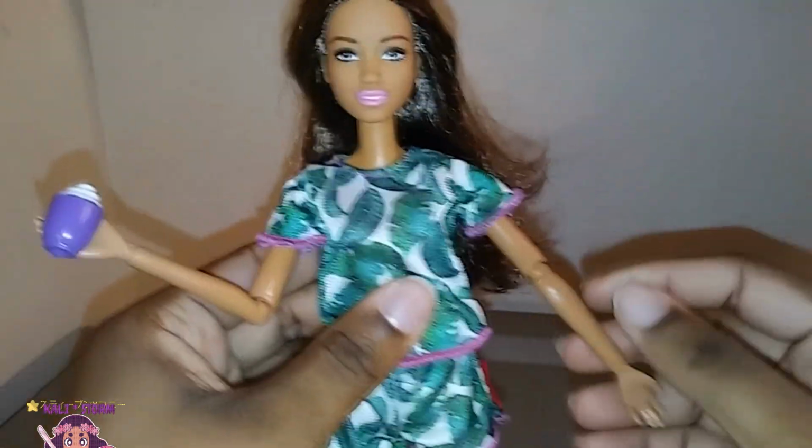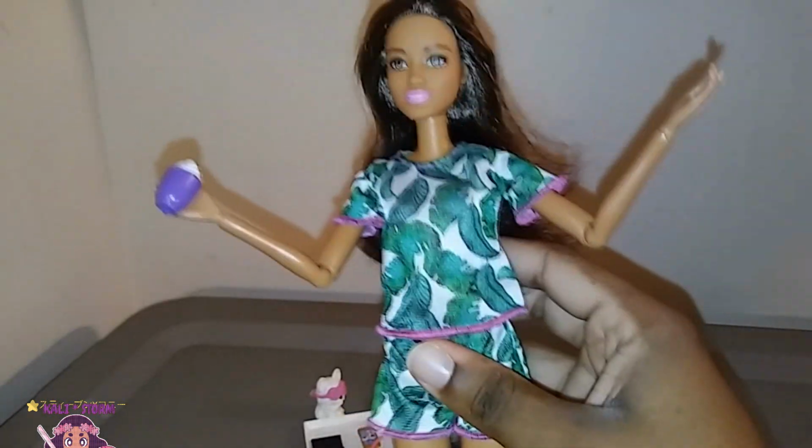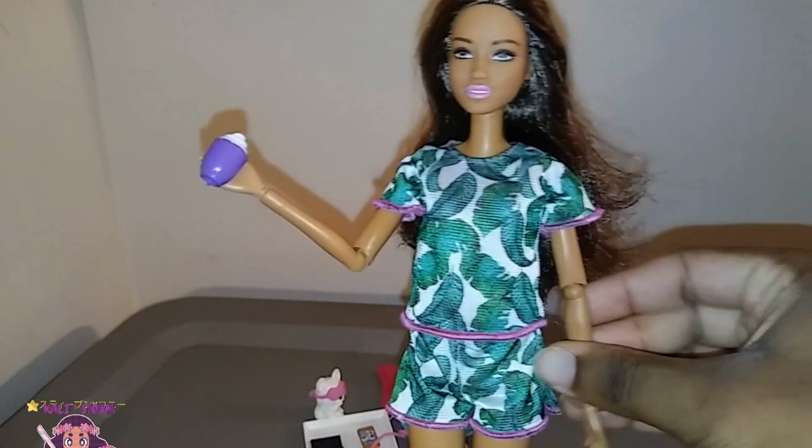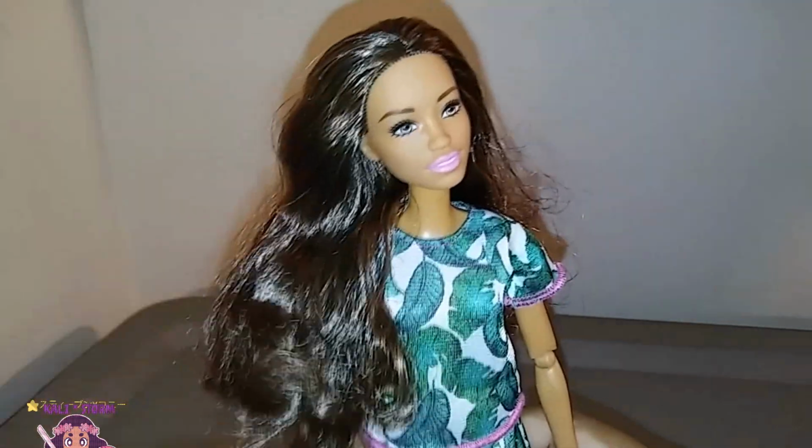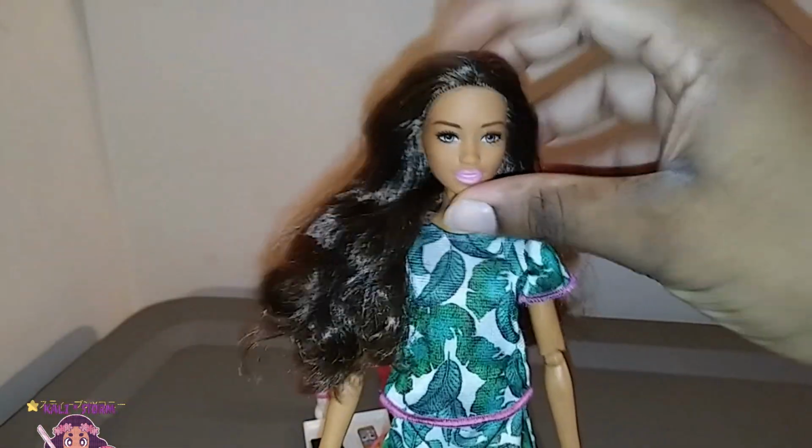I'm happy. They don't have the Made to Move bodies, which some people have complained about, but I don't mind it. Some articulation is better than none, so I'll take some instead of getting none, okay? But I would love for you guys to tell me what you think about this collection. Will you be adding this doll to your collection? Dream doll. Yes, honey.